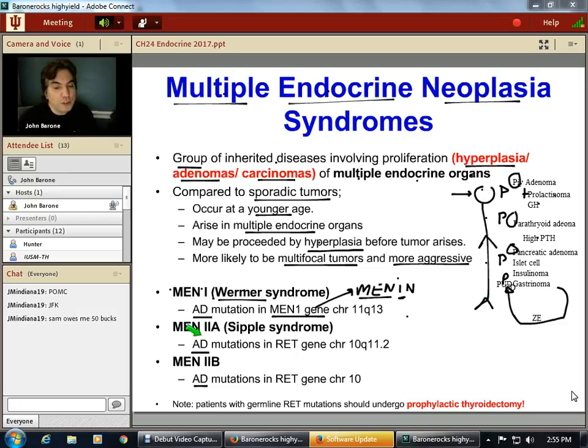Now, MEN2A and 2B. Well, 2A, that's not simple. 2A, can't just call it 2. It's not simple, but it's simple. I know, it's kind of weird. And then we got 2B. 2B, it's also dominant. And notice, they both have mutations in RET. They're different mutations, but they're both in the same gene.